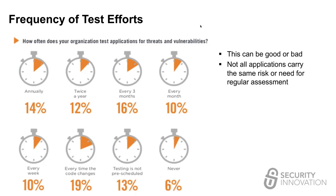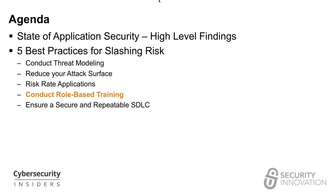And then there are some organizations that test every time code changes, which is 19%. But you also see almost 20% of organizations that either never test or don't have any scheduled security testing. And again, that's a little bit disturbing, but hopefully what you've learned in the last few slides is that not all applications are built the same and they don't carry the same risk. So having a calibrated testing depth and frequency strategy for each application type or tier is the best practice that we're recommending here. All right, moving on.